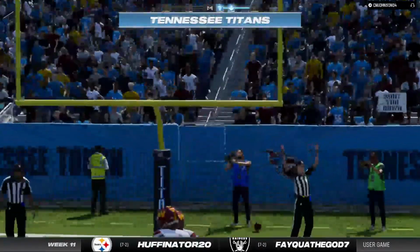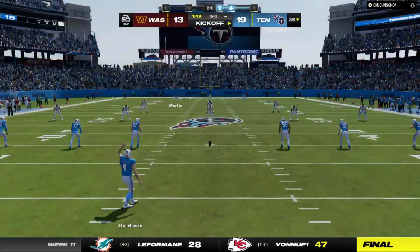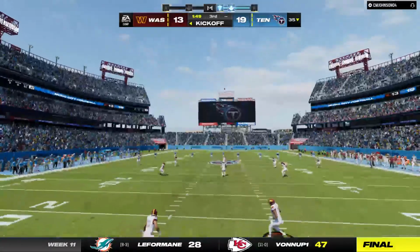York able to send this one through, and that will add 3 more to their lead. It pushes it up to 6. Well, looking at it from a defensive perspective, that keeps the deficit very, very manageable. You know, all things considered, not a bad job on the defensive side.